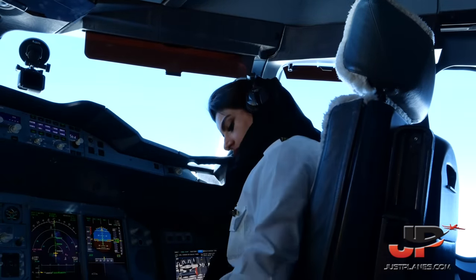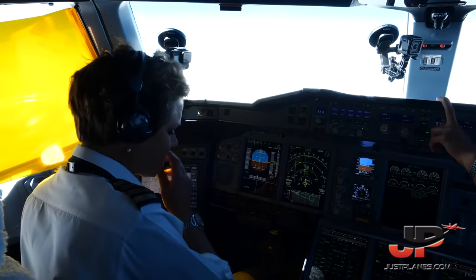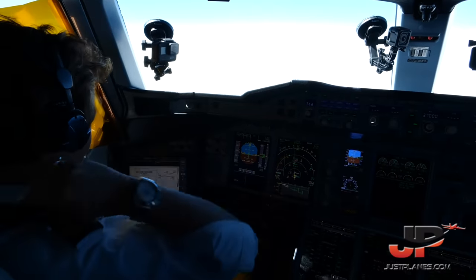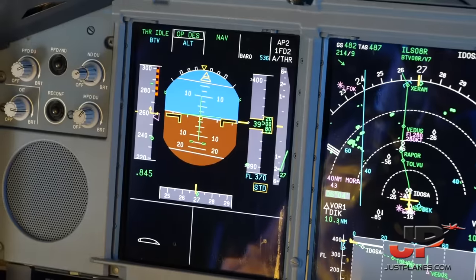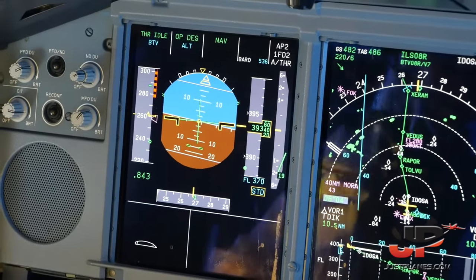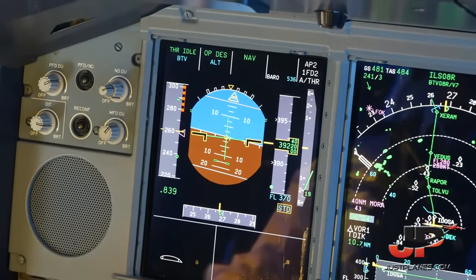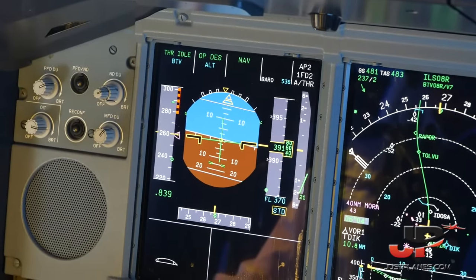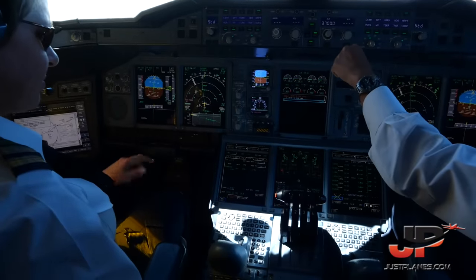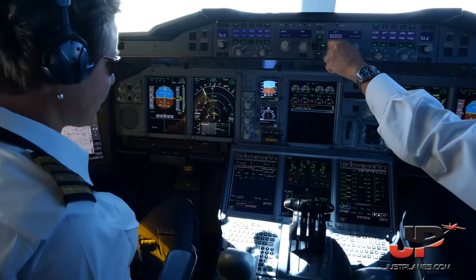47 kilo, Roger. Descent flight level 370. Descent flight level 370, ETIHAD 47 kilo. 370, blue. Check. Okay, thrust idle, descent. Romeo Delta, climb flight level 390. Climbing flight level 390, Romeo Delta. 47 kilo, descent flight level 310, level at rapport. Okay, descent flight level 310, level at rapport, 47 kilo.